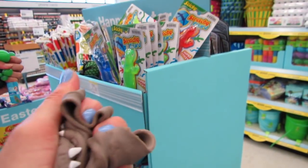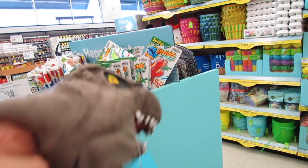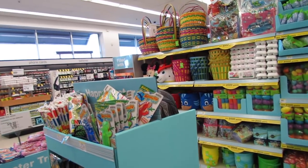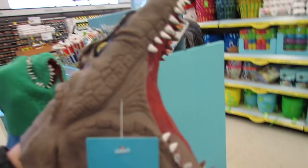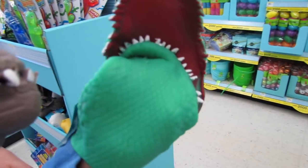He's like super gummy and stretchy. I think Gator might want this. What do you guys think? He might want all of them. Yeah, he might want everything. And it feels really, really soft and really kind of good to put your hand inside.